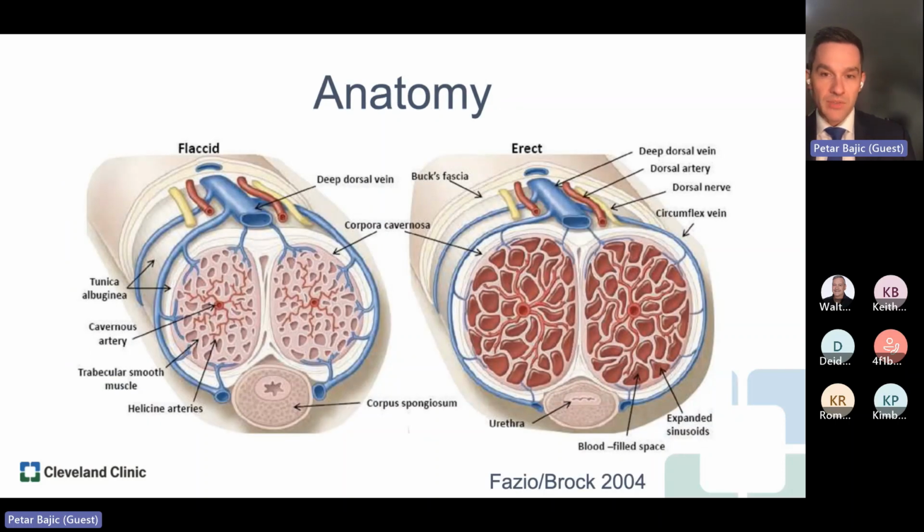So just a quick little bit of anatomy. These are two images of the penis in cross-section, and essentially the penis on the left is flaccid, or soft, and the penis on the right is erect. So whether or not a man has an erection is determined by two small arteries at the core of the penis called the cavernous arteries.